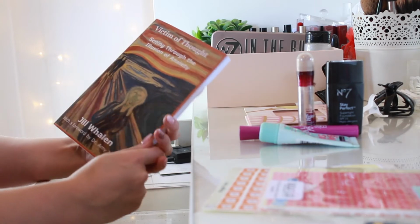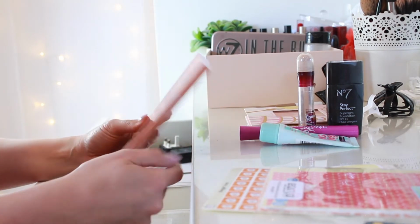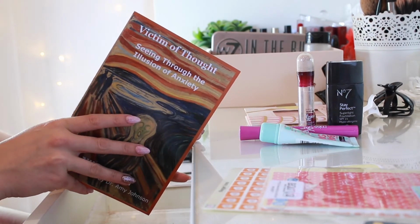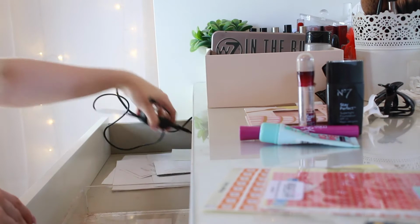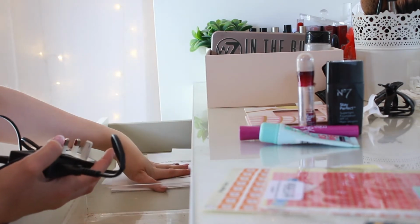I'm going to keep this out to see if I can get back into it. This is Seeing Through the Illusion of Anxiety. I read it so long ago, I couldn't even tell you what the messages behind it were or what it was about. So I'm going to put that on my bed, ready for tonight. I've got my charger for my vlog camera, because my vlog camera is normally in here.